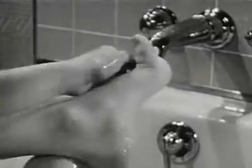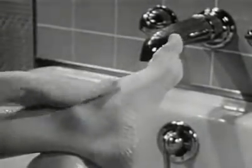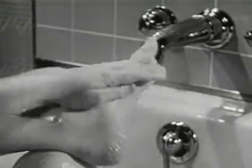He's especially careful to do a good job where the skin sweats a lot. Perspiration sometimes leaves an odor here. Feet need special attention, too. They often sweat inside the shoes.